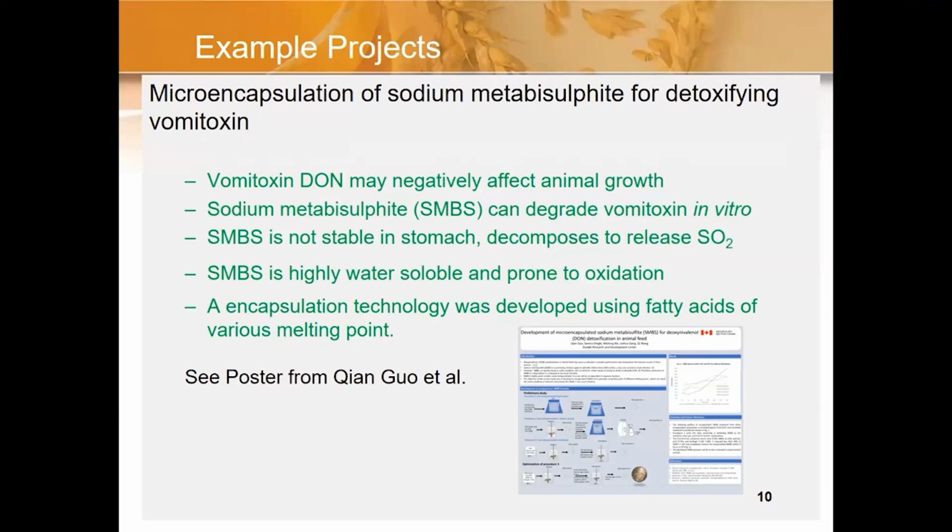Because SMBS is highly water soluble and prone to oxidation, it cannot be encapsulated in aqueous medium as we did with essential oils and probiotics. Therefore, we have developed an encapsulation technology using fatty acids of various melting points. For more information on this project, please visit the poster by Dr. Tracy Gore in the poster section.